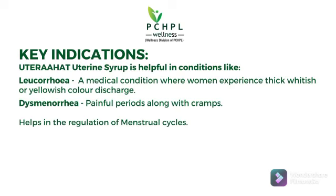UTERAAHAT Uterine Syrup is helpful in conditions like Leucorrhoea, a medical condition where women experience thick whitish or yellowish color discharge. The second one is Dysmenorrhea. It is painful periods along with cramps. It helps in the regulation of menstrual cycles.